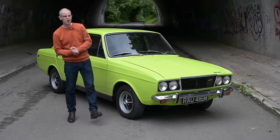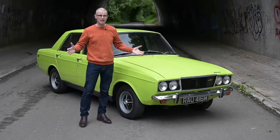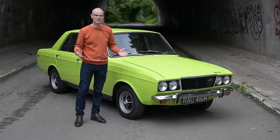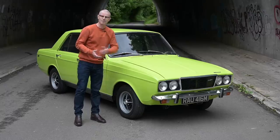Now, as I am sure you are aware, by the middle of the 20th century, the Rootes Group was one of the biggest car corporations on the planet. They had about half a dozen different brands under their umbrella: Sunbeam, Singer, Humber, even Commer, and of course, Hillman.